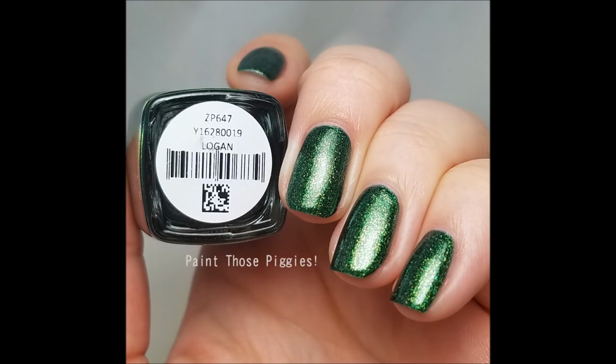And then another one I picked up recently, which once I swatched, I thought it's perfect for Christmas. This is Zoya's Logan. And this one is actually really interesting on the nails. It's got almost like a blue flash to it, almost a blue tealy undertone, but it does have a lot of gold shimmer. It's almost like what I wanted OPI's Live and Let Die to be, but much more bright and kind of flashy in a way.